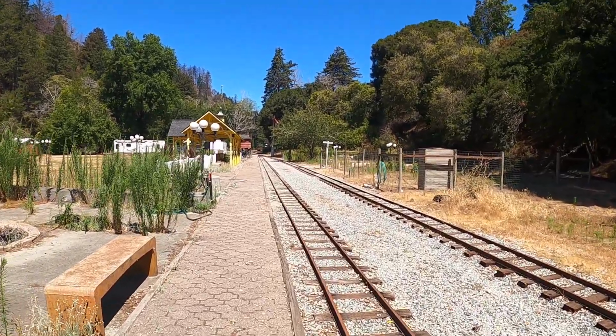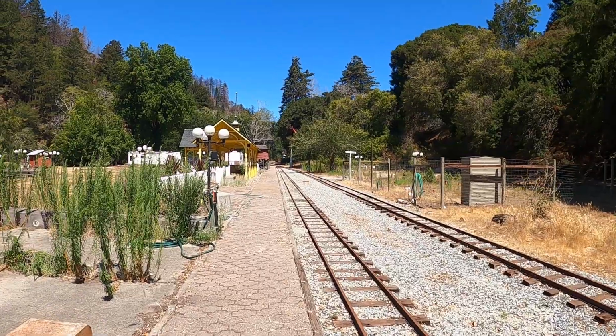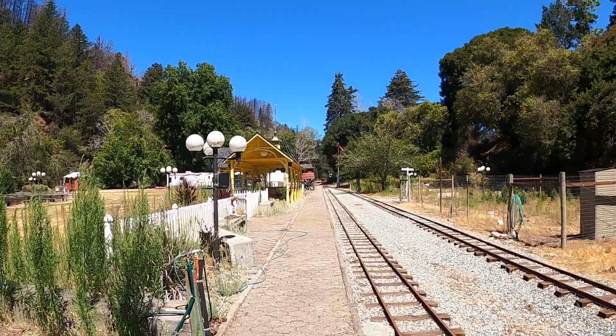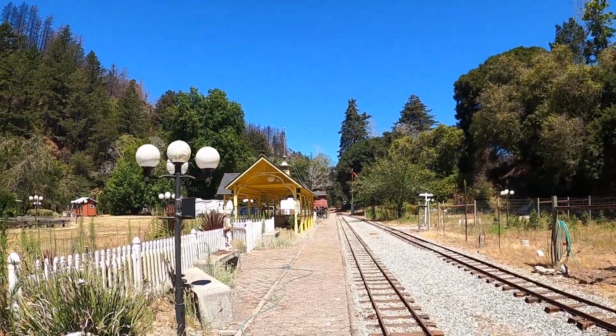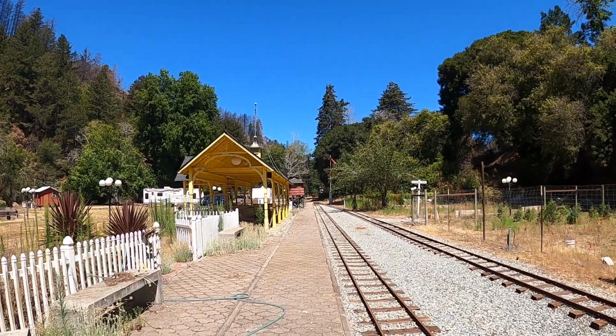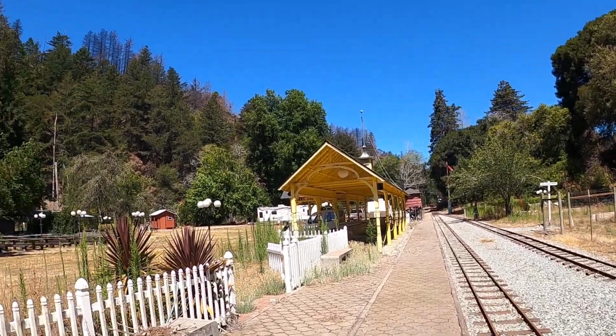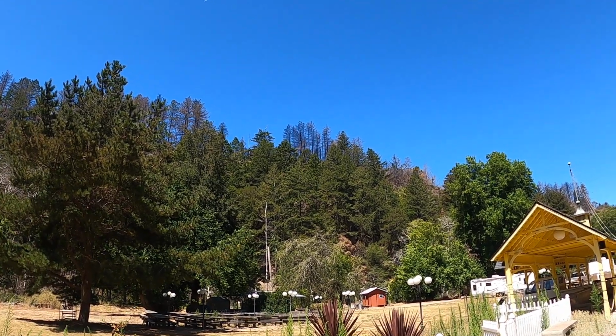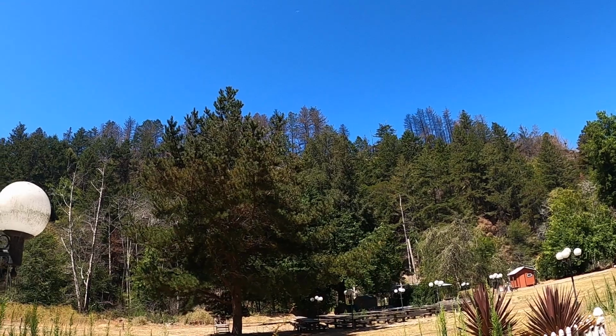And I'll just kind of walk up the platform here. Another view of College Station. And in the background on the hill, way back there, you can kind of see where it burned. And kind of up here to my left, you can see there's green trees, and then there's burnt sticks up on the top of that hill.